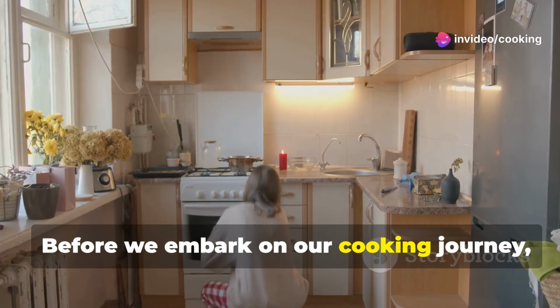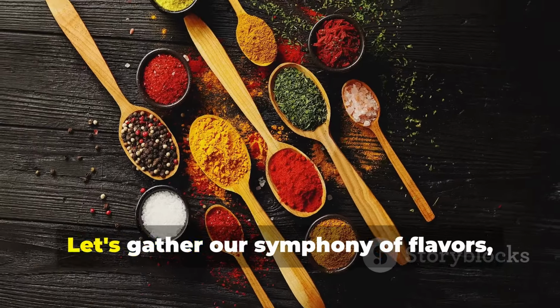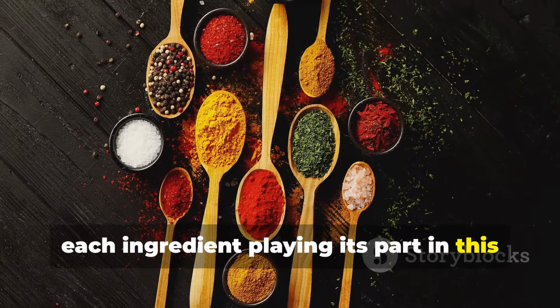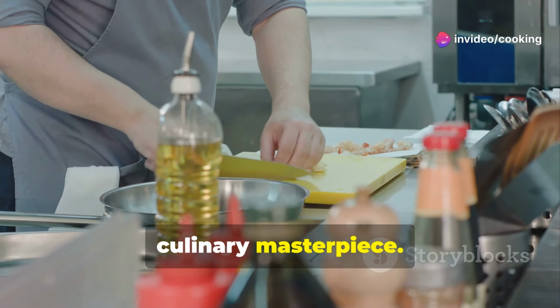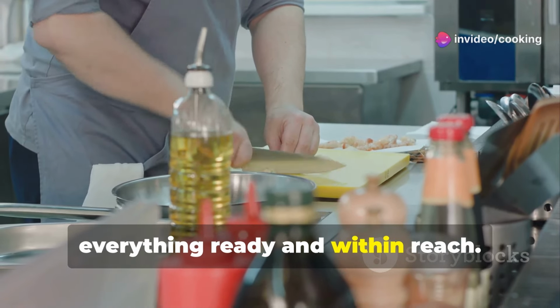Before we embark on our cooking journey, let's take a moment to appreciate the art of preparation. Let's gather our symphony of flavors, each ingredient playing its part in this culinary orchestra. Here's what you'll need to create this culinary masterpiece. The key to a successful dish is having everything ready and within reach.